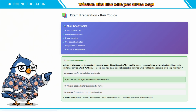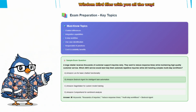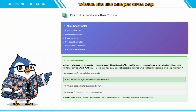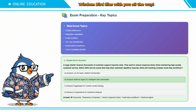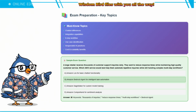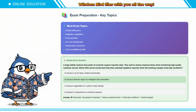Study strategy. Focus on automation and orchestration capabilities. Drill into RAG and knowledge base integration. Understand how and when to implement guardrails. Practice reading scenarios and identifying the best fit service. You're not just memorizing services. You're learning how to architect smart, scalable AI solutions on AWS. Now go ace that exam like the future AI leader you are.